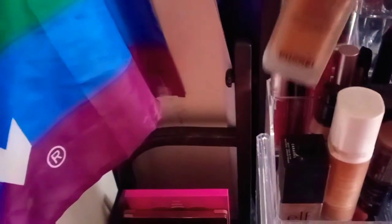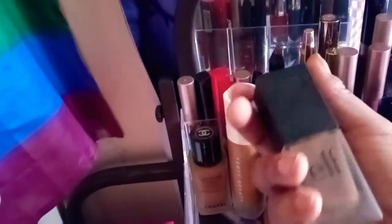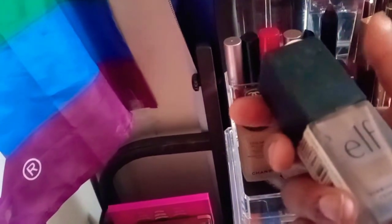I have a LA Colors foundation. A very, very expensive Chanel foundation that my friend gave me. Got a Fenty Beauty foundation, which is almost finished. And then my favorite foundation in the world. I'll probably have to get another one after this is finished.